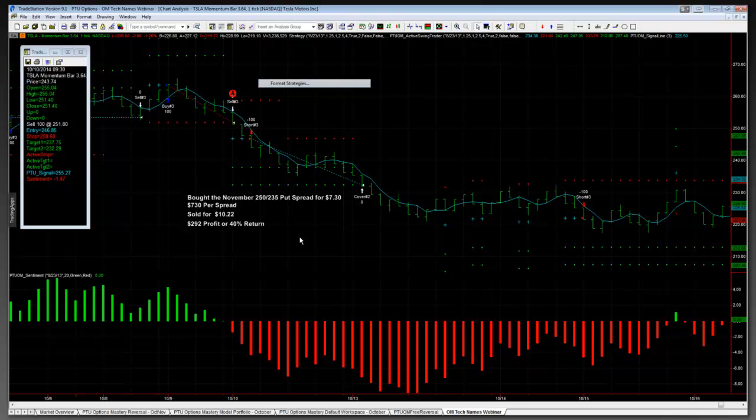Now, looking at this setup, you would say, well, why did you do that, Mike? If you just bought a long put, you could have made a lot more money. Well, hindsight's always 20/20. At the time of this trade, I didn't know it was going to go straight down to target. I was a little uncertain of the market at that point. Tesla's been up until the last couple of weeks, it's been a very strong name this year, so I was a little hesitant playing the downside.